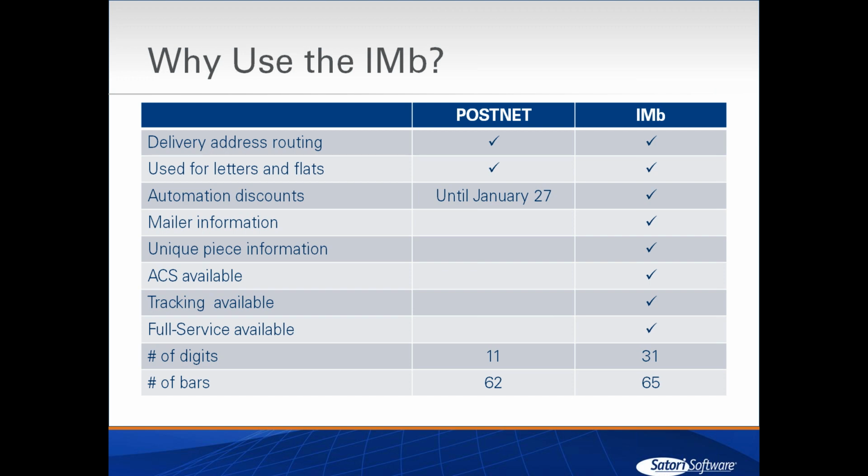Now, again, the post office does want to move everyone to full service, which gives them even more information that allows them to optimize their network. They want everyone to be full service in 2012, and that's only available with the Intelligent Mail Barcode. So how does the post office get all of this information inside of this Intelligent Mail Barcode? The way it does that is because the Intelligent Mail Barcode has 20 more digits of information in it than the PostNet barcode. The PostNet barcode just included the zip code, the zip+4, and the delivery point. Well, the Intelligent Mail Barcode includes an additional 20 digits of information that allows them to uniquely identify and monitor each piece.